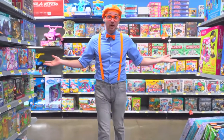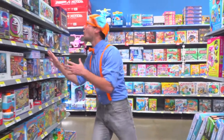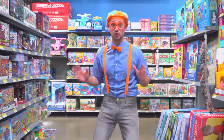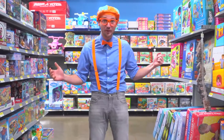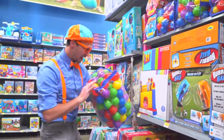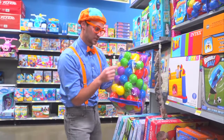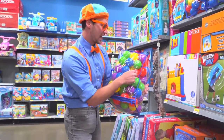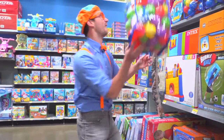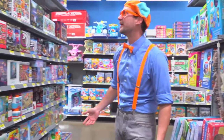Hey! Look at where I'm at. I am at a toy store. Whoa! So many toys. I think we should check out some toys and learn the colors of these toys. Like this one. Wow! Look at these colorful balls. There's blue, green, red, yellow, and purple. Whoa! Wow, I love this toy store.